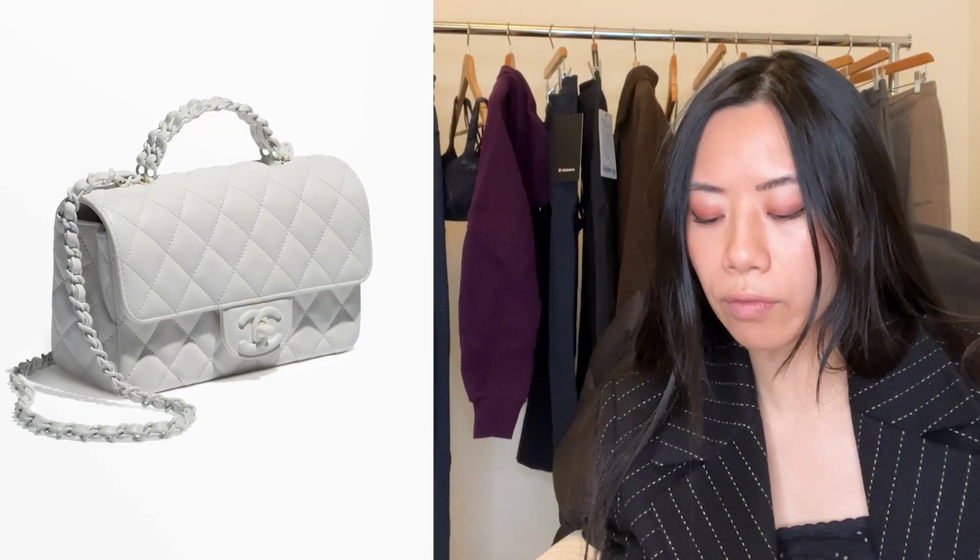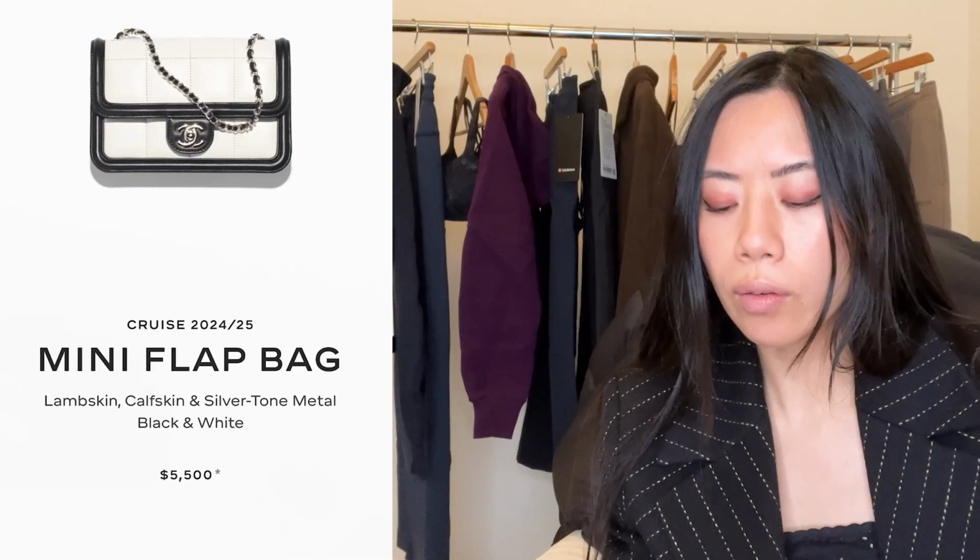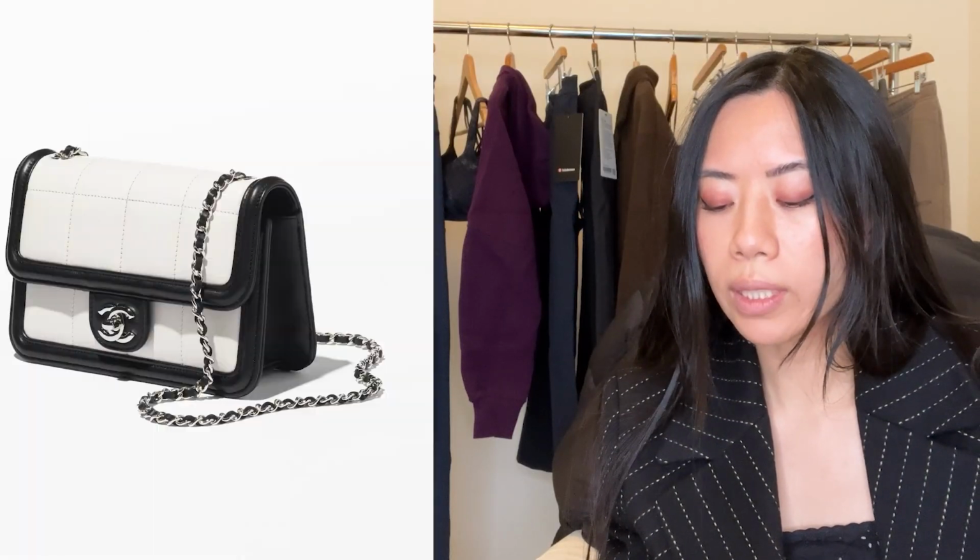One bag that I think is really beautiful for this cruise is this mini flat bag that is white and black. The very square quilting gives me very like 60s vibe, and I particularly love how the chain is finished on the inside. Traditionally in the past, all the small flat bags are just looped in twice. Here you see this silver stud engraved with the CC inside the bag. So I just like that little detail.